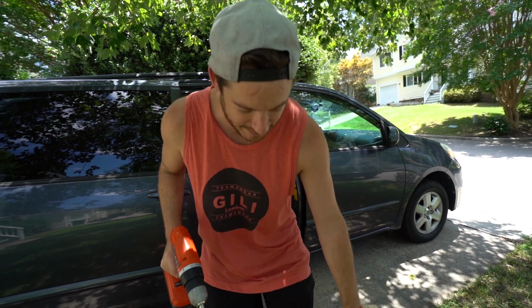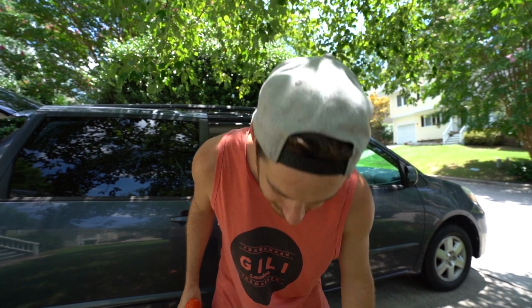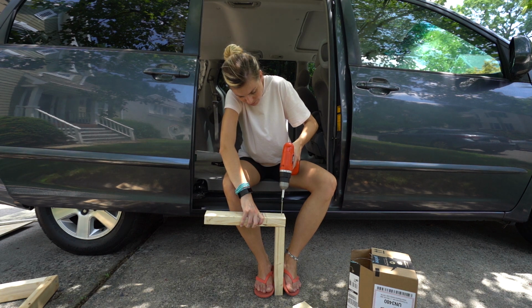Pro tip: if you feel like the screw isn't going in far enough, just check your dial, because you might just have it on screwdriver setting instead of drill setting, and not pushing it in.